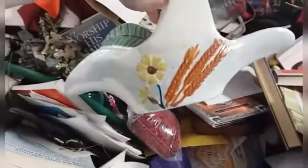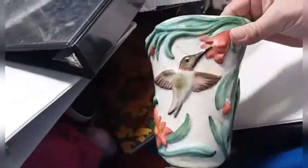Pretty. It stays. The Holland mold piece. But it's not old. And it's got chips. It's still cute. An old doll.